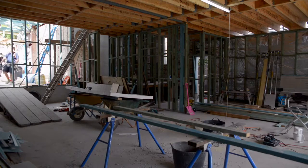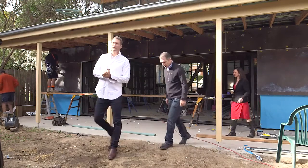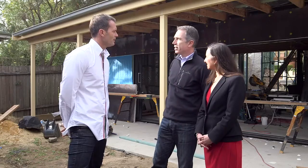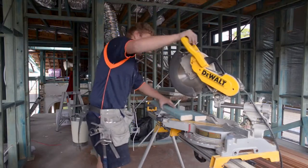Well, it's lovely and quiet out the back here, isn't it? And you can certainly see all the north sun. It is, it's very pretty. It's a very nice way to spend the summer afternoon in shade, and then in winter with the sun shining through.